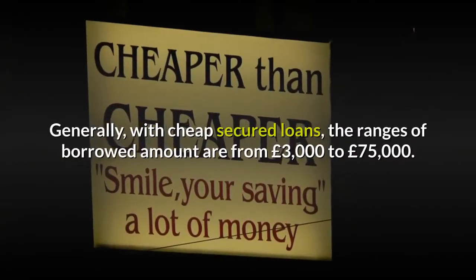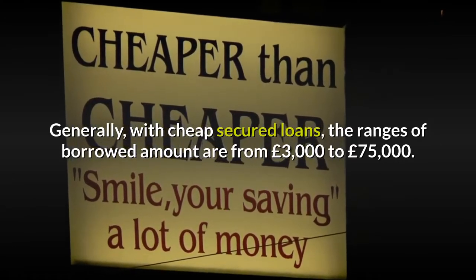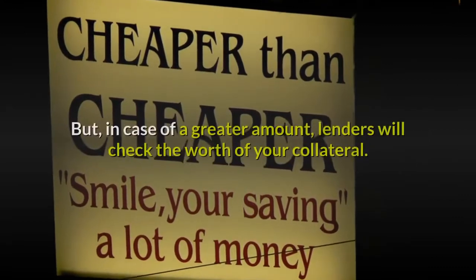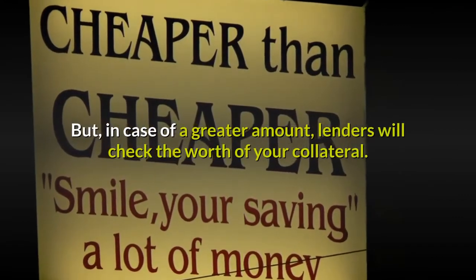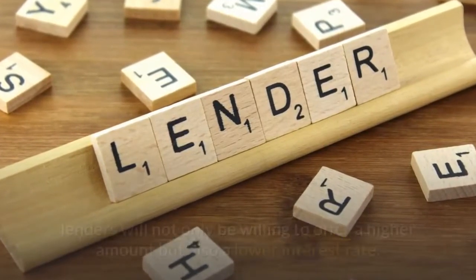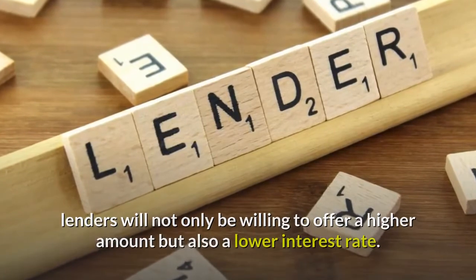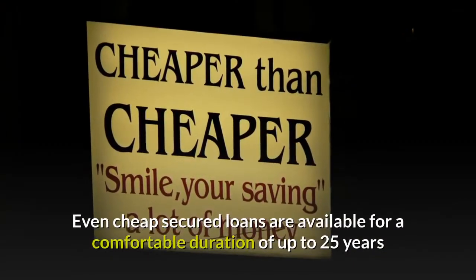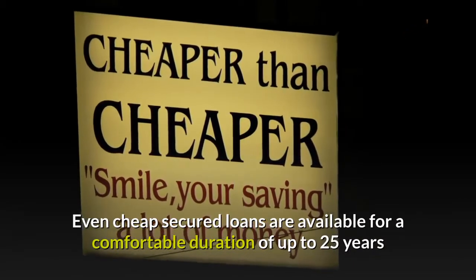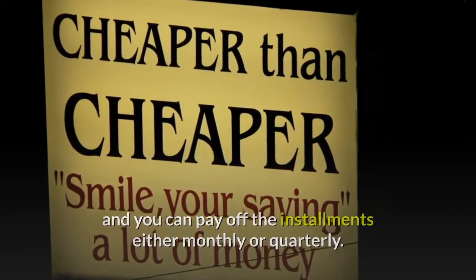Generally, with cheap secured loans, the ranges of borrowed amount are from £3,000 to £75,000. But, in case of a greater amount, lenders will check the worth of your collateral. If your collateral has higher value, then lenders will not only be willing to offer a higher amount but also a lower interest rate. Even cheap secured loans are available for a comfortable duration of up to 25 years, and you can pay off the installments either monthly or quarterly.